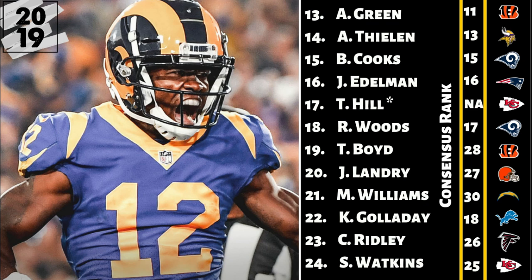21 is going to be Mike Williams of the Los Angeles Chargers. And now that Tyrell Williams is gone, that should really boost the target share of Mike Williams. We know the touchdown upside is there, and a high-powered Philip Rivers passing offense like Mike Williams got him at 21.